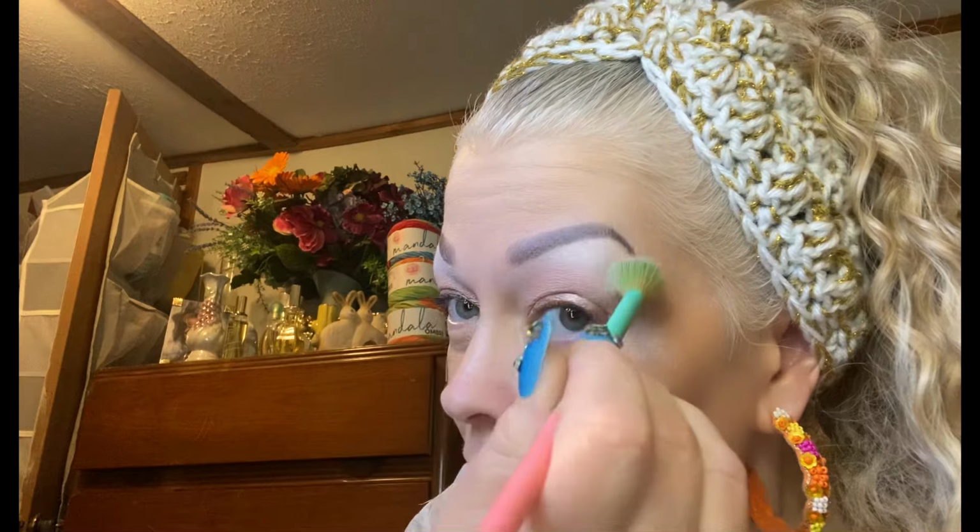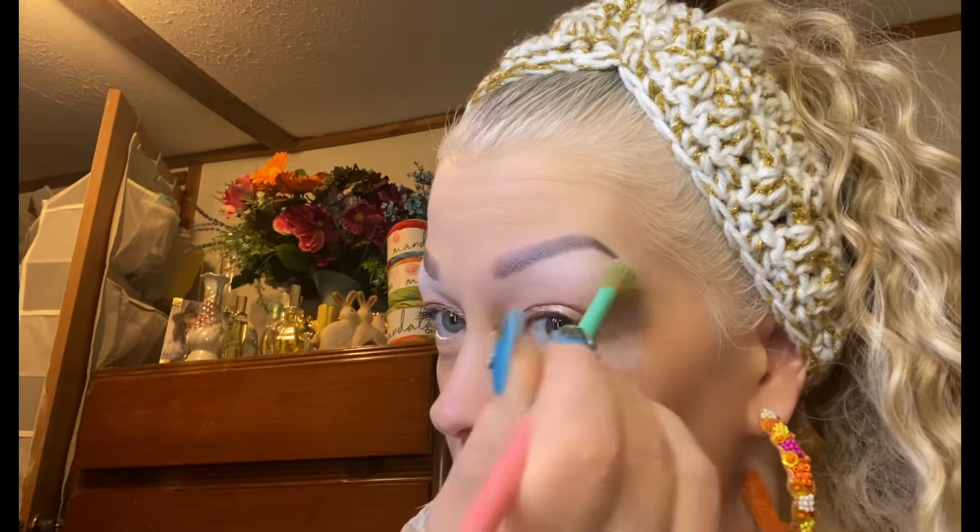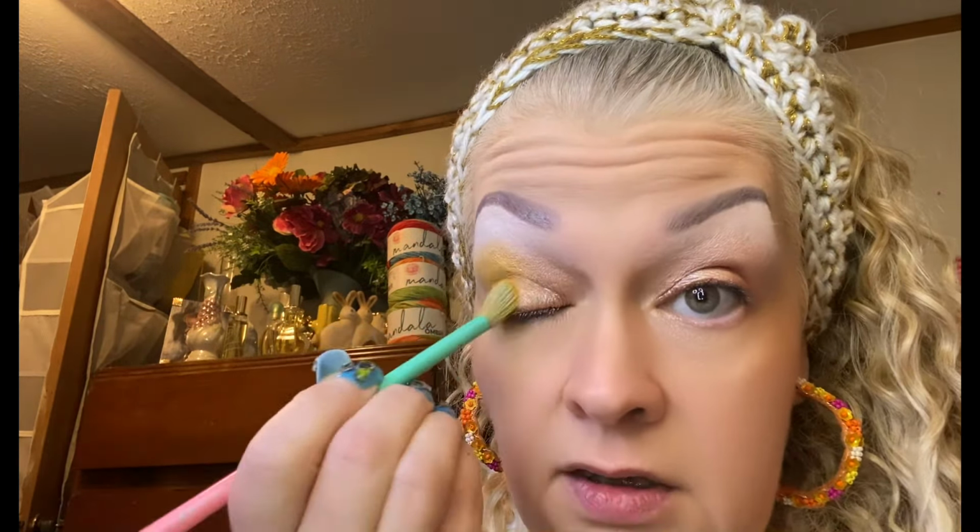So first thing I'm going to do is I'm going to use my Bephalon, B-E-P-H-O-L-A-N, white eyeshadow. Pop it up on my brow. Okay. Now what color am I going to use? I'm going to use this color. Okay, I'm just putting it around my eyes, trying to get a blendy type look.